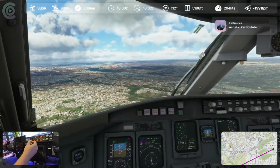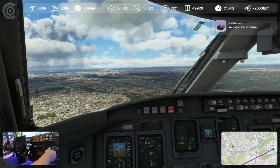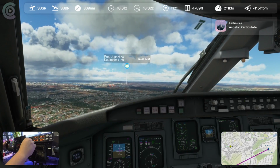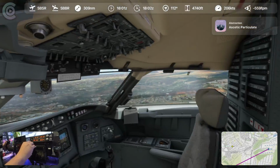Flaps just moved on their own again. Sink rate. Sink rate. 1,000.